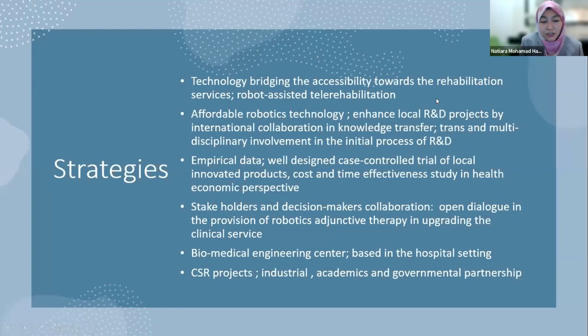So of course, those are the limitations of how we want to implement robotics. And when we talk about limitations, we always have to talk about strategies to overcome them. And of course, we talk about accessibility. Even accessibility to basic rehab is limited in Malaysia. However, I do think technology can bridge this accessibility, and thanks to COVID-19, Malaysia is more open and receptive towards new technology, and we always talk about telemedicine and telerehabilitation. I think technology, even robotics technology, can fill the gaps to fulfill the accessibility to rehabilitation needs. And again, affordable robotics technology is very important.